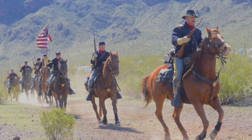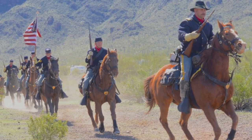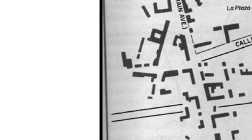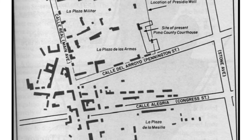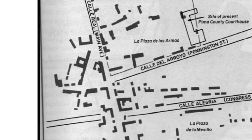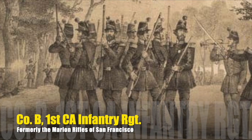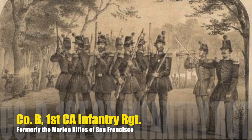The approaching California column caught the Confederate rearguard at Tucson completely by surprise. The Arizona troops expected the Federals to approach from the west. Instead, the Yankees hooked around the north side and approached the town from the north and east. Tucson fell on May 20, 1862, without a shot fired, with the last Confederate soldiers escaping the city's south side only minutes before Company B of the 1st California Infantry marched into the town.